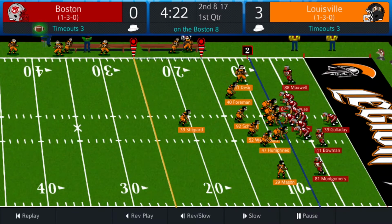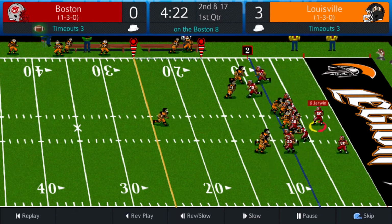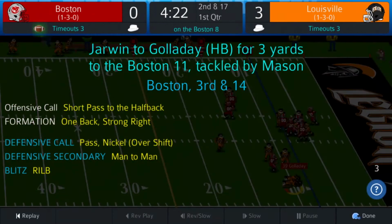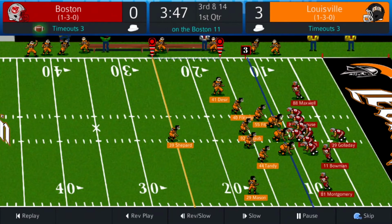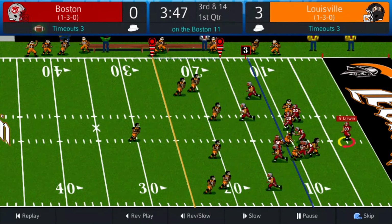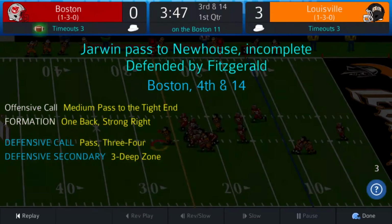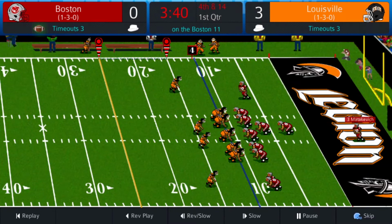Stephon Mickens goes down with an injury. 2nd and 17. Another blitz. Jarwin managing to get it out to Galladay, but only getting a 3-yard gain out of it. 3rd and 14, Boston. Jarwin back to pass. Incomplete pass. 3 and out. Already a bad situation for the Minutemen.